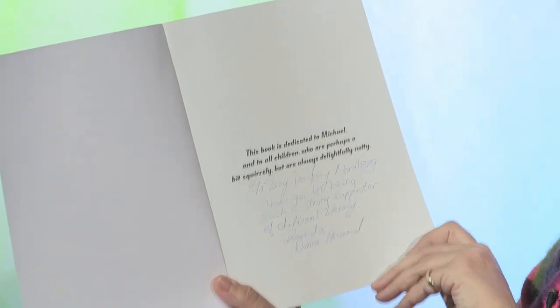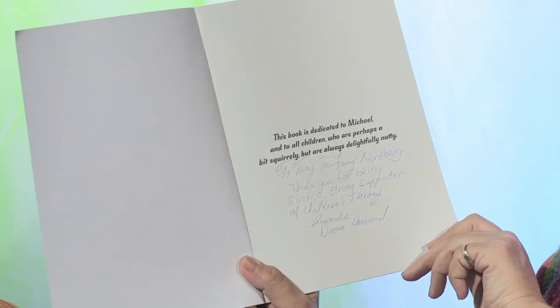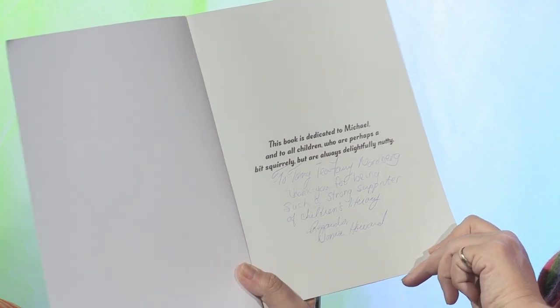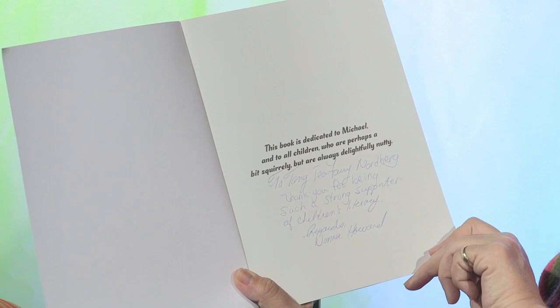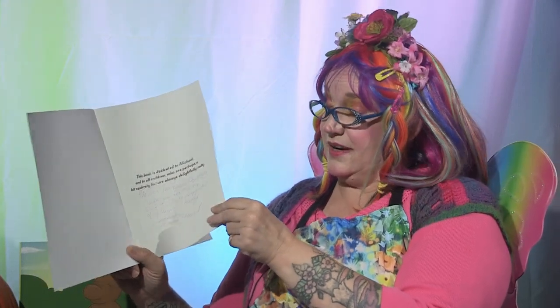This book is dedicated to Michael and to all children who are perhaps a bit squirrely, but are always delightfully nutty. To Tanya TeaFairy, thank you for being such a strong supporter of children's literacy. Regards, Donna Howard. Thank you, Donna. Super excited. I hope that you guys are watching.